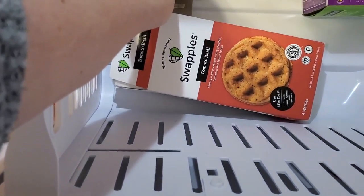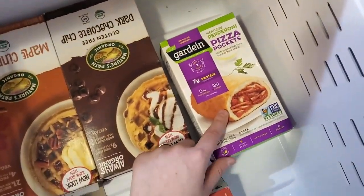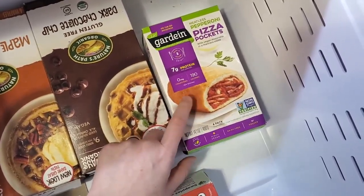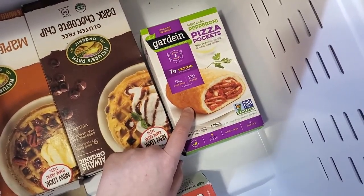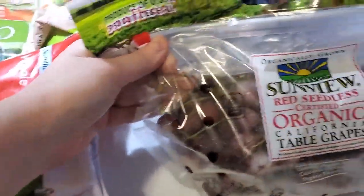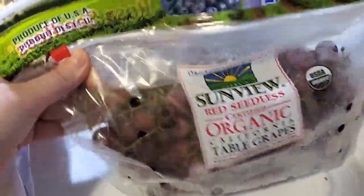Same thing with this. It's just a savory version. Gardein is also an amazing company. And this is one of their products that we don't buy a ton. We buy this very occasionally. But I love this brand. They have amazing products. We have some frozen grapes because these are a great snack to have around.